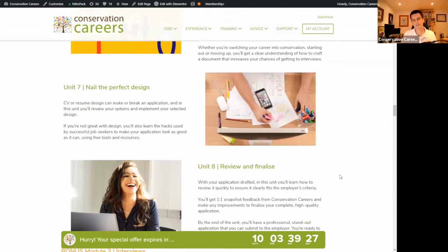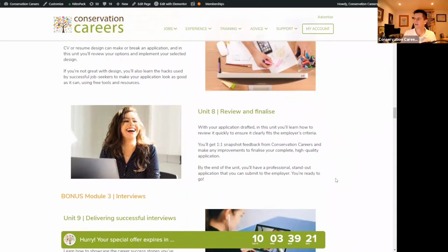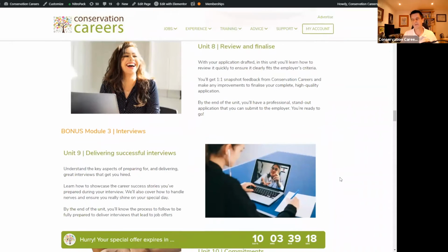Then we'll be talking about the design aspects of it, which can become really important. People take the first bite with the eye. We've got to make it look good. Finally, unit 8, we're going to be reviewing and then finalizing it. At that point, if it's a live application and the deadline allows, you can absolutely submit that to the job application and see if you get through to interview. If not, it's just been a process of learning that you can then apply for any job in the future for yourselves.